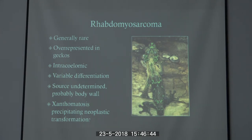Interestingly enough, many of these cases are associated with concurrent intrasomatic xanthomatosis. So the question is whether or not the xanthomatosis is irritating somatic surfaces of the body wall to the extent that skeletal muscle fibers are transforming to rhabdomyosarcoma. It's an interesting association. I have to interpret it conservatively because geckos are also prone to developing xanthomatosis anyway, and it could just be coincidental. But because they're prone to developing xanthomatosis, and because rhabdomyosarcomas are otherwise rare neoplasms, it's tempting to speculate that the two are connected somehow.